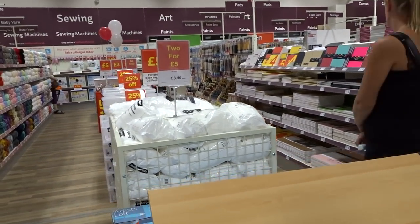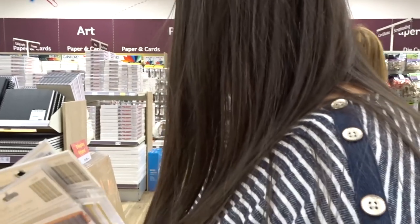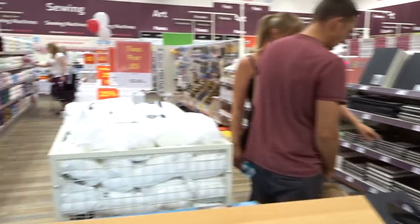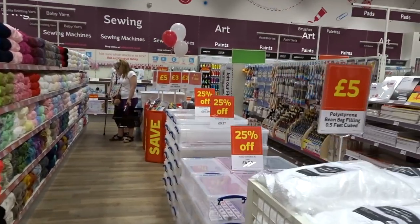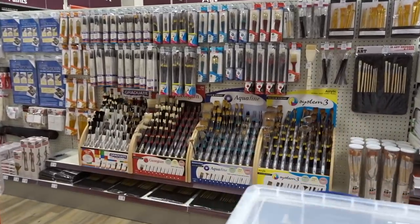Oh, I do want to have a look at the brushes. Do you know what my next thing is that I want to start doing? My next thing I'm going to learn? Watercolour in flowers. Oh, just what we need. I keep seeing it online and I really fancy giving it a go. Maybe I need to invest in some brushes and then I'll be able to do it.